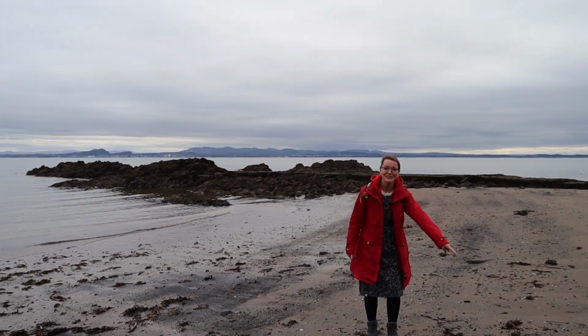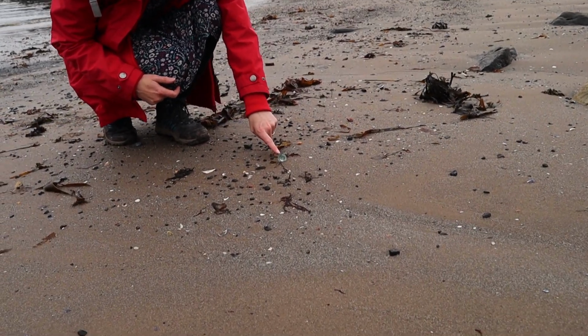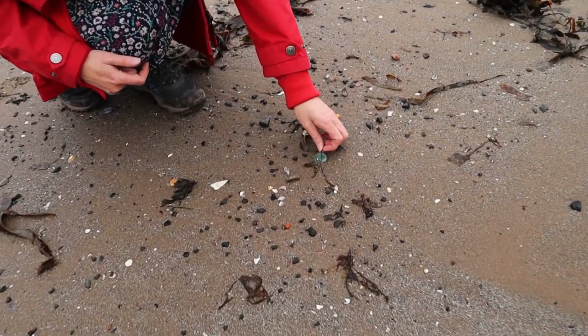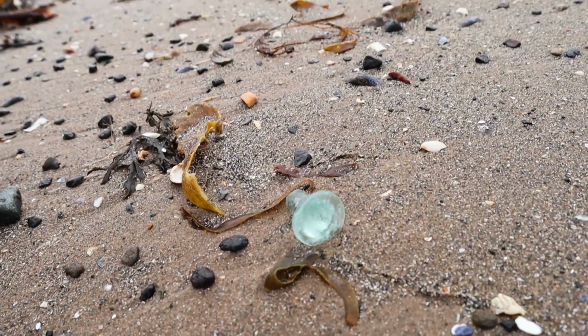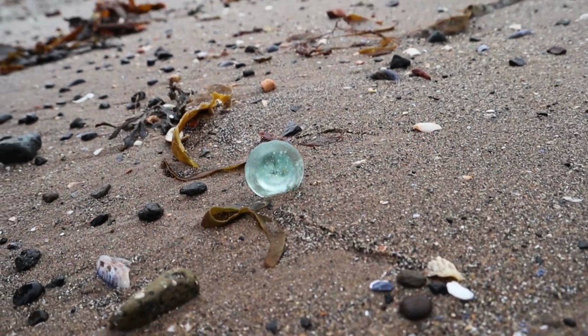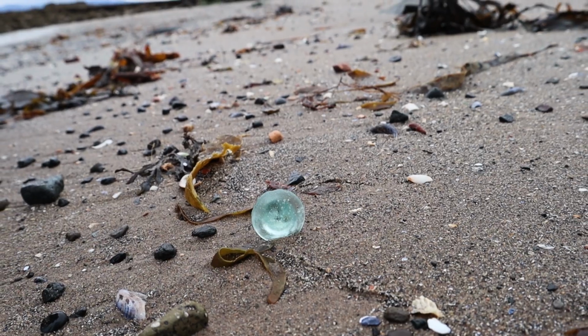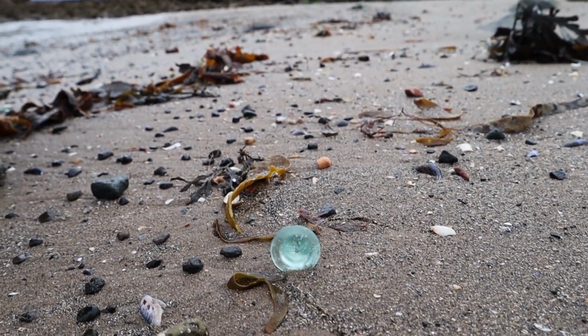Oh, look, it's right there. Look, it's right here. See, let's get in a wee bit closer to that. Now, does it have anything written on it? There's a question for you. Oh, that might be one really smooth. I can see lots of air bubbles in it. It's really well frosted, but it's quite shiny on the stopper bit as well.